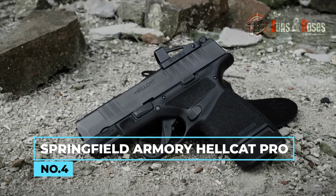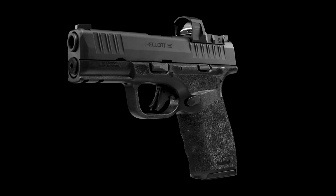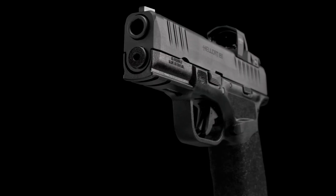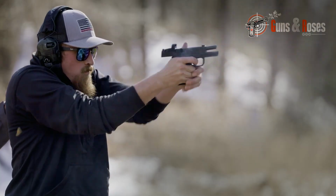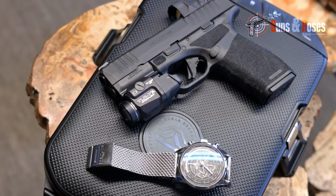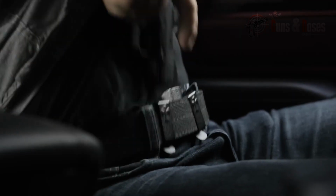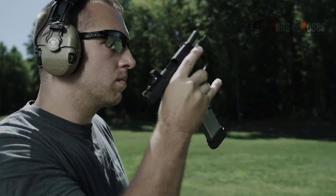Number 4. Springfield Hellcat Pro. Designed to be easily handled by shooters with small hands, the Springfield Hellcat Pro is a unique concealed carry option. Its performance and capacity are awe-inspiring for its small size. Its magazine capacity of 15 rounds makes it the smallest factory 9mm pistol to carry such high rounds. Even the Glock 43X and Glock 48, which come in smaller sizes, don't hold a 15-round magazine, which puts the Hellcat Pro above them. The Hellcat Pro's ergonomic design and performance give it a great advantage.